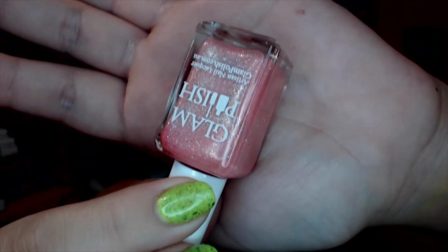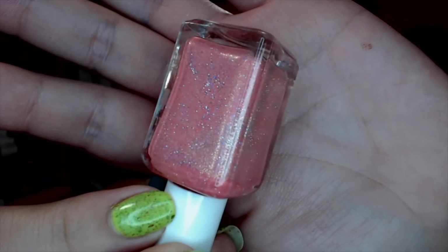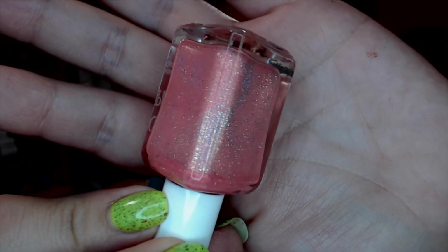I do have a nail polish here from Glam Polish. This is called I'm Sorry I Bit You and Pulled Your Hair. This was from the Lilo and Stitch collection. I think it was called like Experiment 626 or something like that. This is a gorgeous peachy polish with a whole bunch of holographic glitter. This I feel like is a pretty standard or traditional peach color.